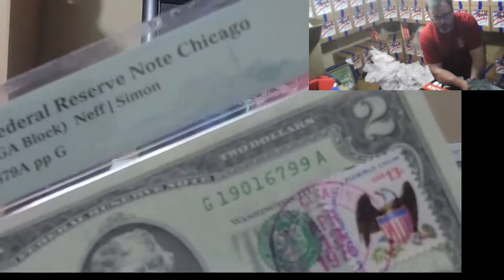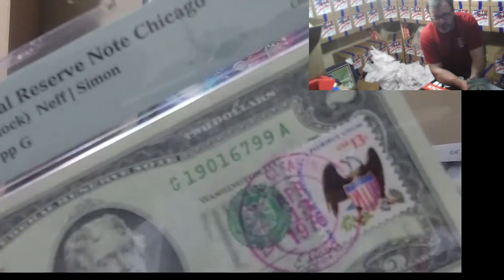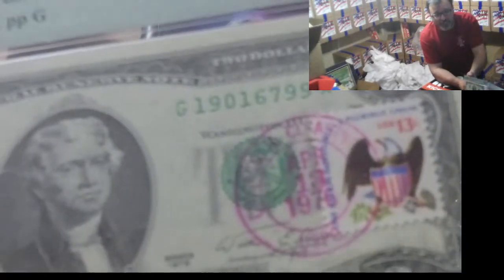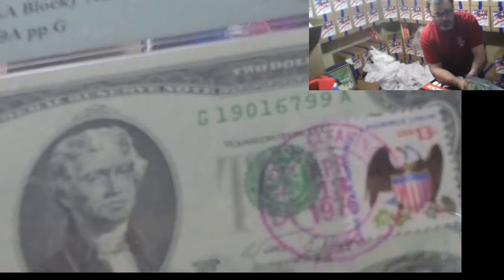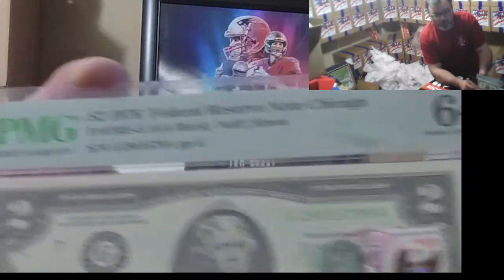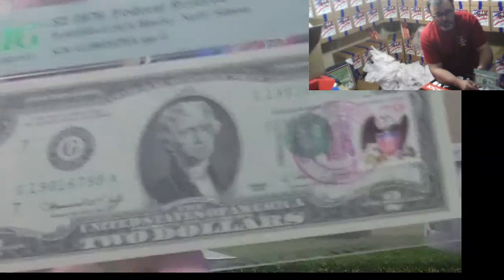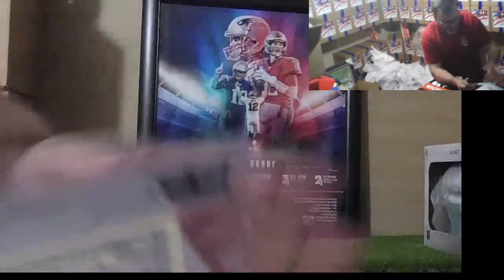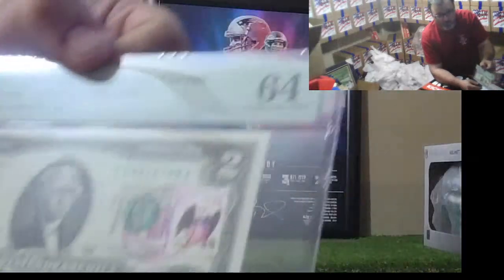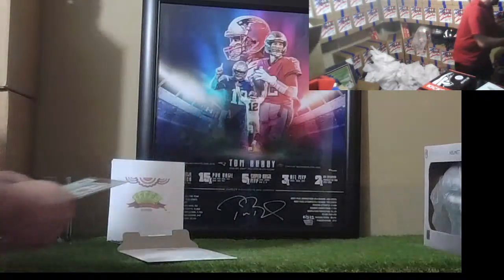I sold them. The one I sold for 100 and some bucks. The other one I think I got like 80 out of. They put that stamp on there and they do a cancellation. It's the first day of issue, so it's got April 12th, 1976. That's kind of cool, especially if somebody collects $2 bills, they want these. They're sought after, but not super huge money, but definitely worth what you paid. 16 bucks.